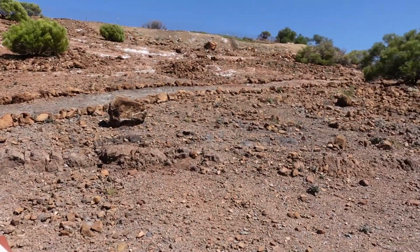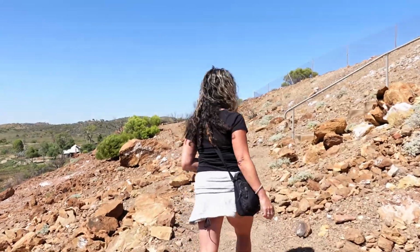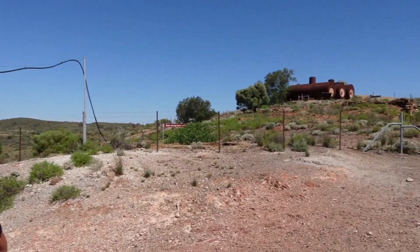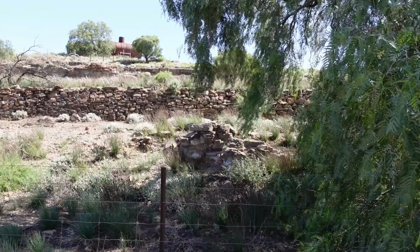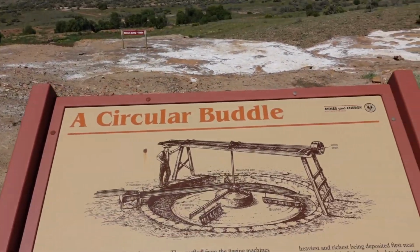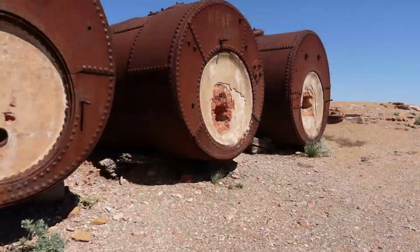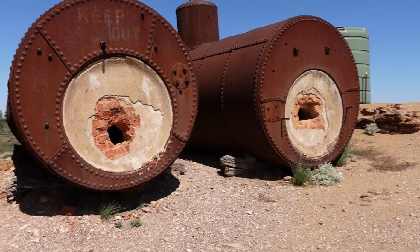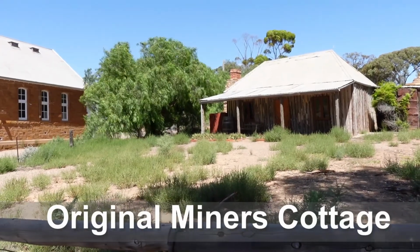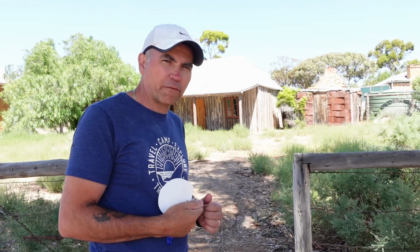At what's left of the works on top of the surface here. So we'll go and have a look. We've got the key from the information centre for the old miners' cottage, actually owned by Frederick Williams. So it's actually an original miners' cottage. So let's go have a look.